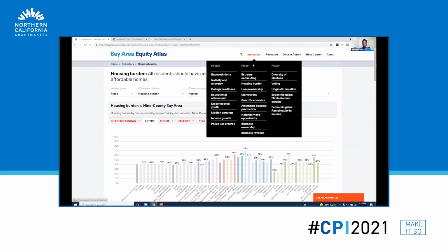Okay, one more indicator on the Bay Area Equity Atlas, home ownership.